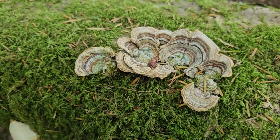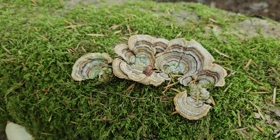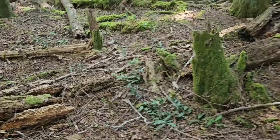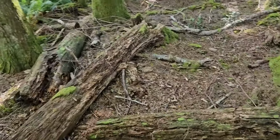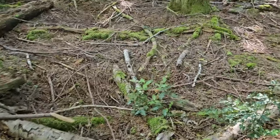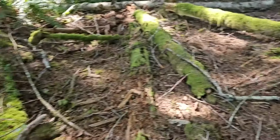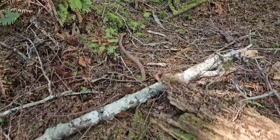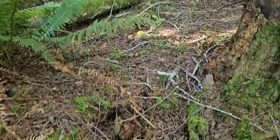If you see these, go ahead and gather them. You could just dry them and process them later. I have another video where I make instant tea bags out of them. So yeah, they're pretty common too. So, you know, if you just find a couple like that and leave them behind, that's fine, because you'll find more if you're in the woods for very long at all.